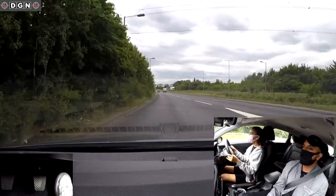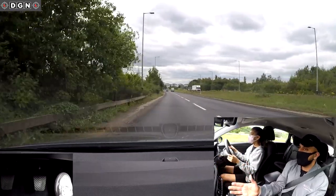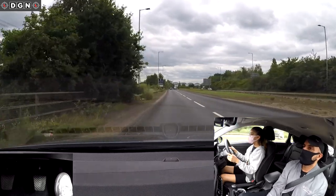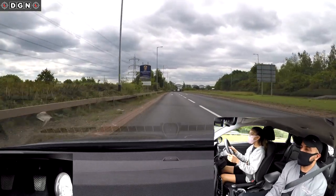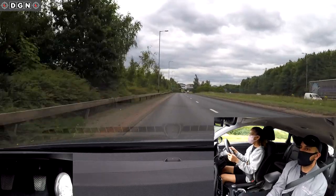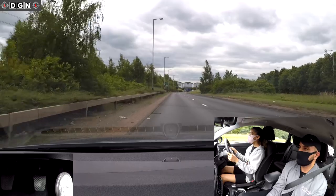You can't see a signal. It's just one lane. We don't really need it yet. You do need it if you're going to join on. And if you signalled there, what could those lorries behind you have thought? That you'd be going right. Yeah, that you're changing into that lane, good. It could have caused them to slow down.